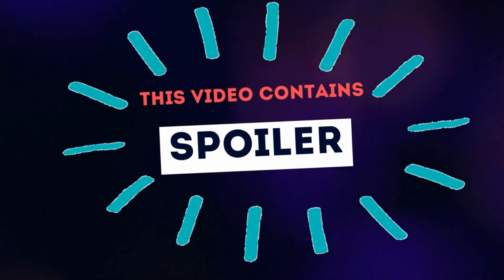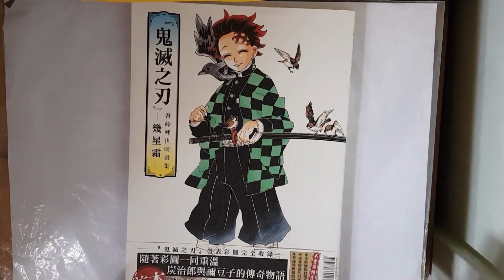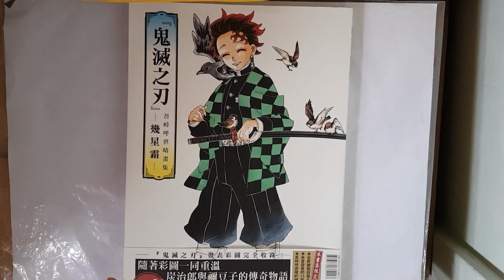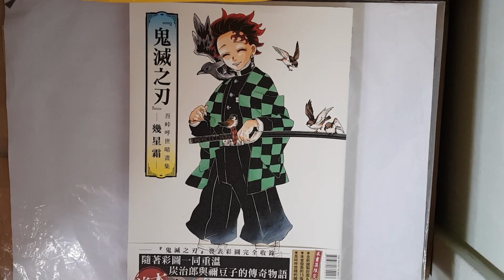Basically, it contains spoilers, as usual. I really like this picture of Tanjiro, just so happy everything comes to an end. Here, the Kimetsu no Yaiba and all the illustrations, color illustrations. We are going to take a journey down the adventures of Tanjiro and Nezuko with all these nice illustrations inside.